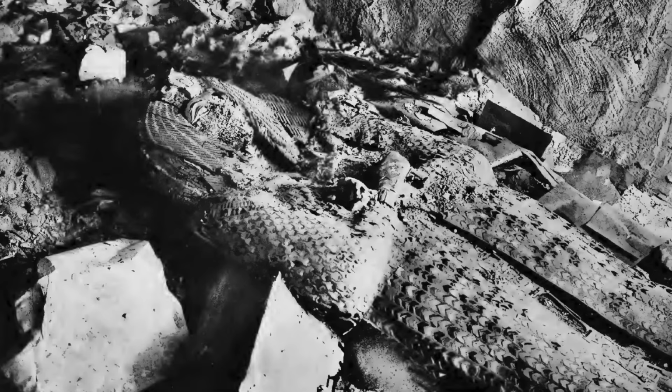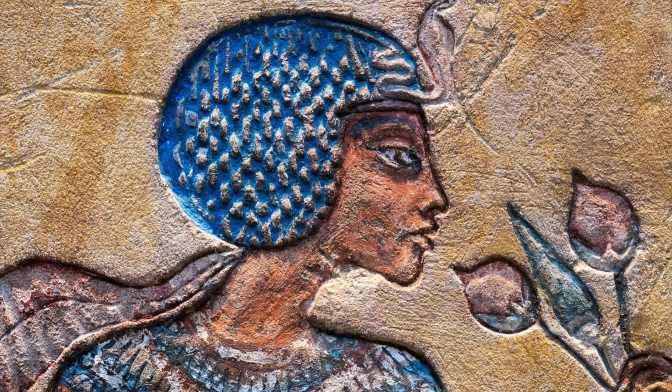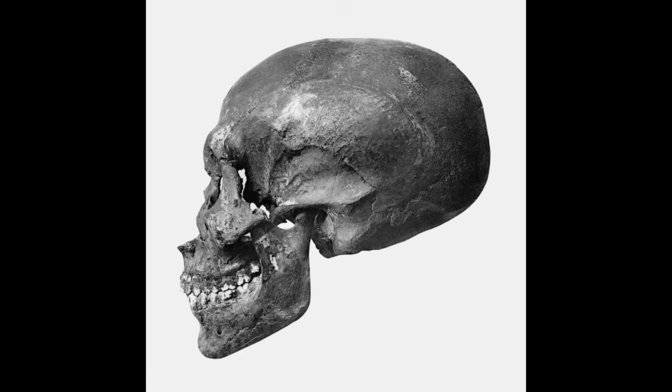One holds that he's Akhenaten, the so-called heretic pharaoh who was at the center of the Amarna period. Another holds that he's actually a guy called Smenkhkare, who ruled as co-regent with Akhenaten near the end of his reign, only to die before him. He was possibly Akhenaten's younger brother. I personally think it's more likely that the skeleton is Smenkhkare, mainly because it seems to be too young to be Akhenaten, but who knows.